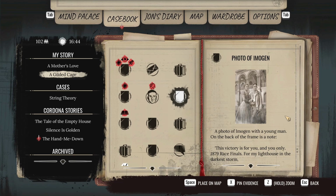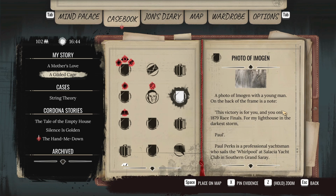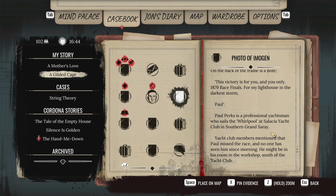Here we go. So we found this photo of her and a man. And I commented that at first I thought it might have been her mom and her dad, but no, it's her and a man. A photo of Imogen with a young man. On the back of the frame is a note. This victory is for you and you only. 1879 race finals, for my lighthouse in the darkest storm.